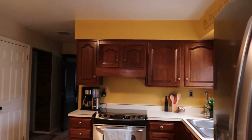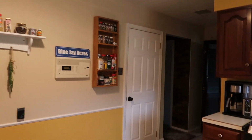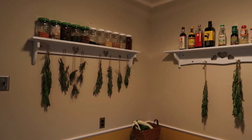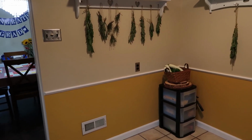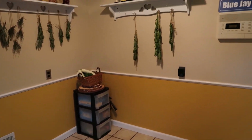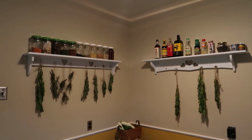And then the kitchen, it is now a bright yellow, but I am loving it, loving it. You can see my herbs are drying. We have so many. My cucumbers and eggs are over there. And this is what it looks like right now. There will be crown molding in here as well. It's just gonna kind of be throughout the house.